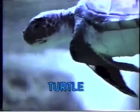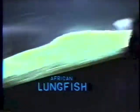Here, like I said before, is an underwater turtle. It is very slow and boring. I can make it look like a swamp bass. This is an African lionfish. And there's some kids. Lots of kids. There's that one again.